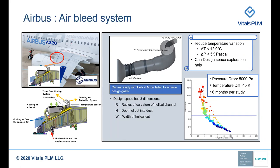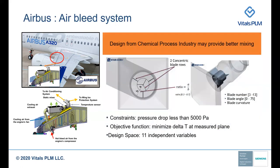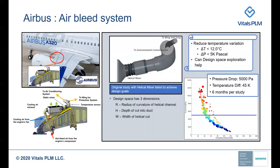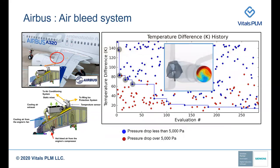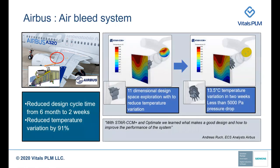And the design parameters for the static air mixer are the depth of the cut into the duct, the width of the helical duct, and the radius of the curvature in the helical channel. So having these three design parameters, the design space exploration study in STAR-CCM+ is able to find 11 feasible designs which give a temperature variation of around 12 degrees and a pressure drop of around 5,000 pascals. And out of these, we can see that the final design, compared to the baseline, has the temperature variation of around 13.5 degrees.